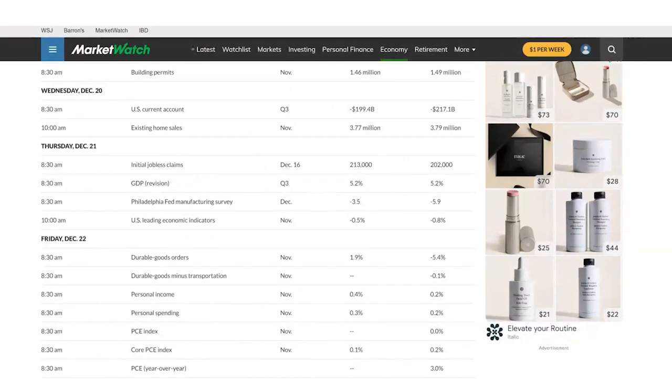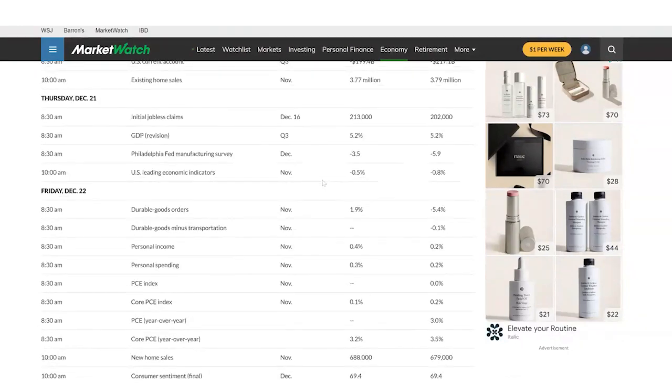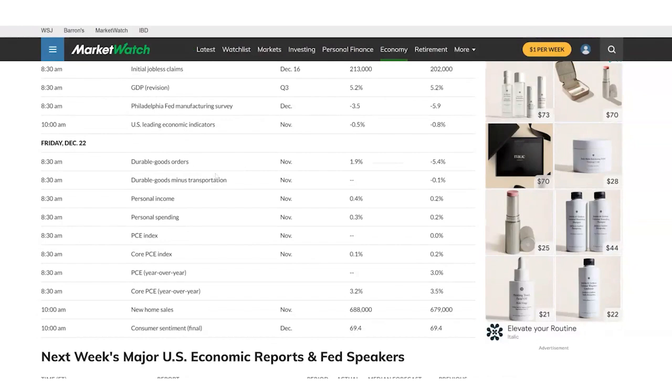Additionally, we get the final Q3 GDP revision, and it'll be important to see what that number looks like. 5.2% is the estimate, which is an extremely fast annual GDP growth rate. And then Friday, we get some pretty serious information in the form of PCE inflation. This is the Fed's preferred measure of inflation, and of course, it's going to be critical to what the Fed decides to do with interest rates.